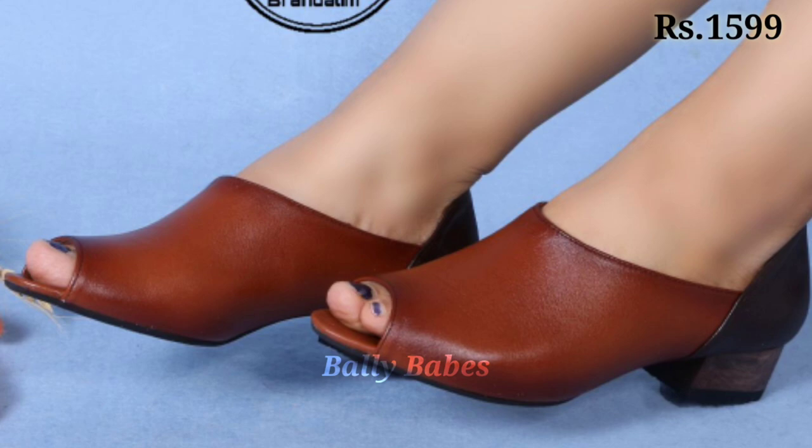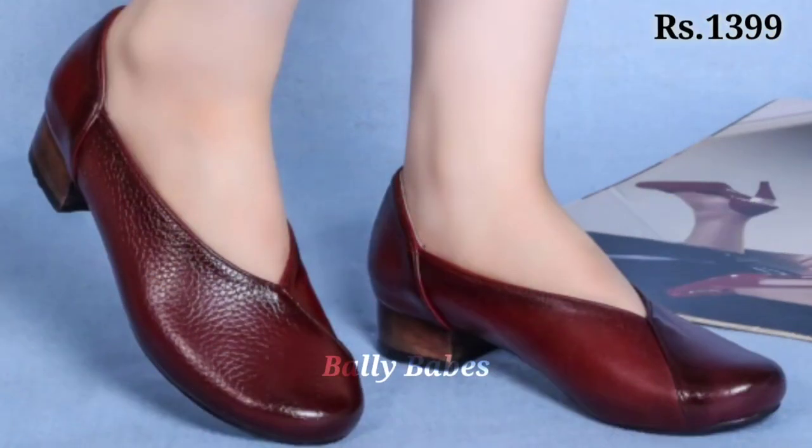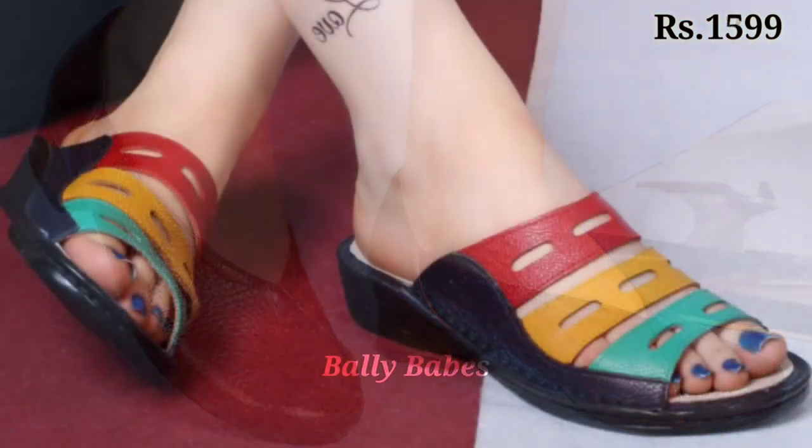So guys, you can see at the top right corner prices are also mentioned there, which is a very helpful point for you.